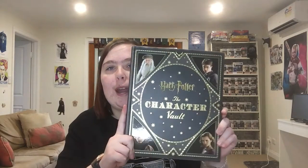The next book in my collection, I think any Harry Potter fan needs to get this book because it's such a good book. It's so interesting and goes so into depth into all the characters. And that's the Harry Potter Character Vault. I think this was about $35 or $40 from my local bookstore.